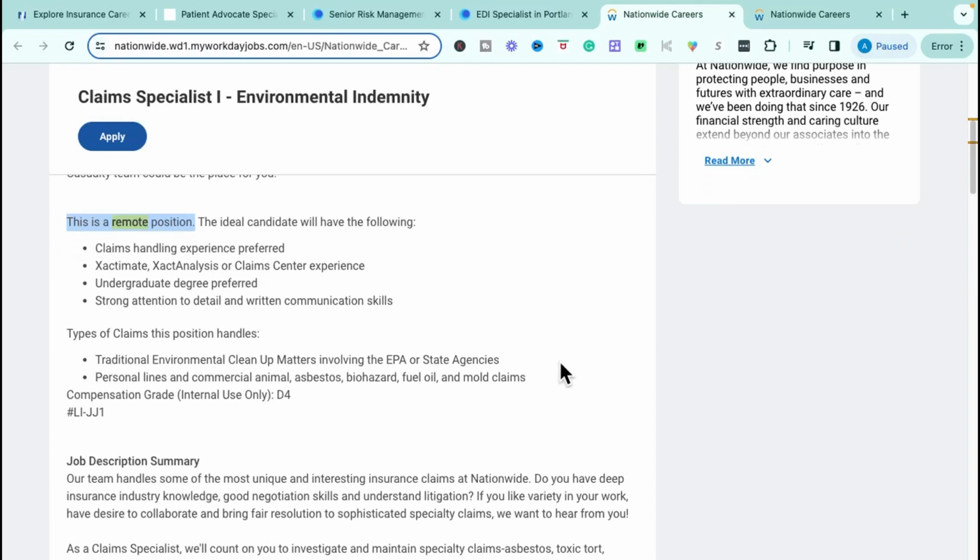Now, what they are looking for from you is having prior claims handling experience. If you've handled claims before, that is going to be a plus, and it is going to put you higher up in the candidate pool. Now, if you do have XAC analyst or claim center experience, that is also going to get you higher. And basically, the XMate and the analyst are claim handling platforms. You can do all different kinds of things in there, write notes and build estimates and a slew of different things. So that's what that is.